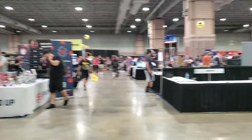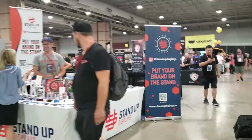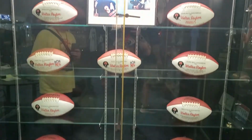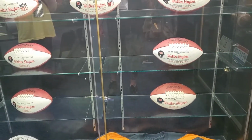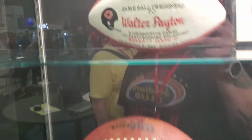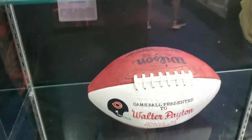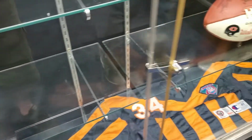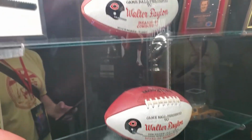So it was kind of nice having preview night because you can get a little lay of the land and figure out what's going on. As you make your way through, there were these whole setups, and this is Walter Payton's personal collection, which is all his game balls, which was really cool to see, and his trophies and things like that. It was really cool being able to see these, especially on the early entry, because they all got really busy during the actual parts of the show.